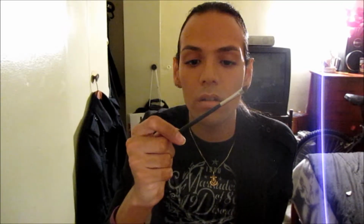Next, I cannot live without an angle brush. This is the MAC 263. My numbers are fading. Yeah, definitely this is a great brush. I can't live without an angle brush because I do my brows, if not every day, every other day.